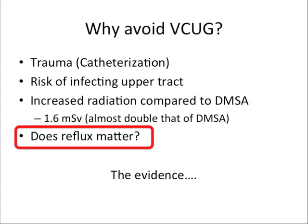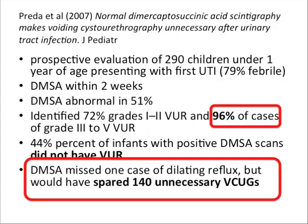So getting to some of the evidence for this top-down approach. Here's an article from the Journal of Pediatrics in 2007. It's a prospective study, 290 consecutive kids in Sweden, less than a year old, presenting with a first febrile UTI.